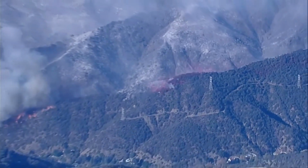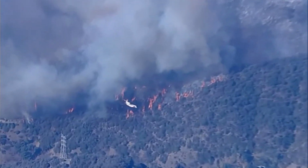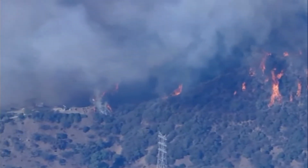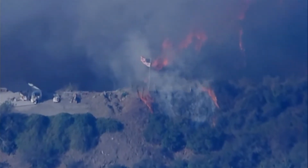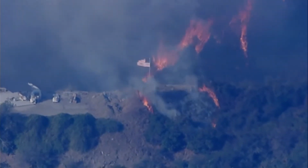But right now, because we do have the flow of air and the terrain moving this fire a little bit more towards Brentwood and a little more towards the Mountain Gate community, that's the number one concern right now. So you see fire crews working on that end, and you see these aerial assets dropping fire retardant and the helicopter crews dropping water on this fire on this side.